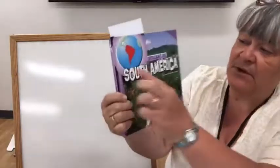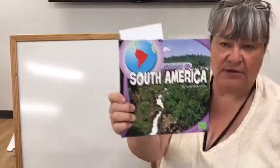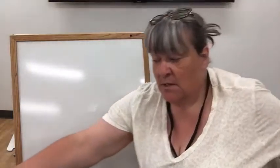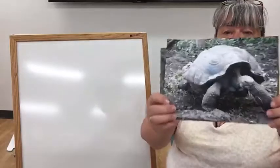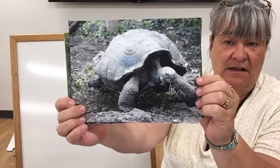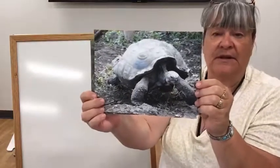Here is the book of South America, and there's what the continent looks like. I was telling you, right up here is North America. This is where we are. Here's South America. I have six different animals I picked from South America, but we're not going to get to do all six of them because that's a lot. I'm going to start with this one. Do you see what kind of animal it is? It's the giant Galapagos tortoise.